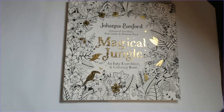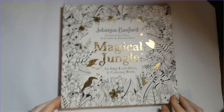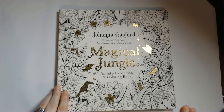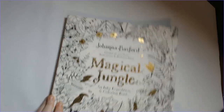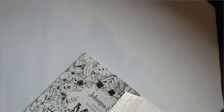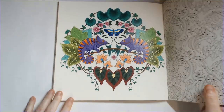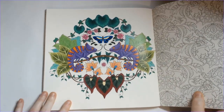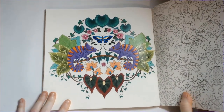Poor baby. The other demo I did with the Castle Art pencils was in Joanna Basford's Magical Jungle, which I've been using kind of for my demos with my colored pencils. And it's also, I think, definitely my favorite Joanna Basford book at this point. The World of Flowers is probably a close second.